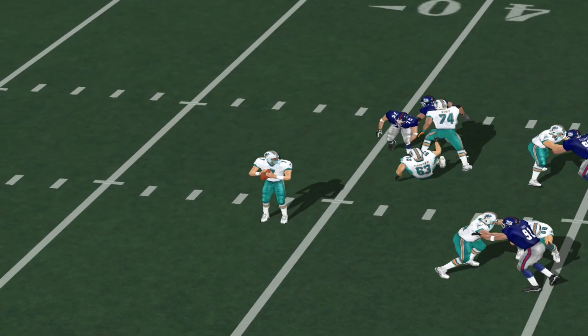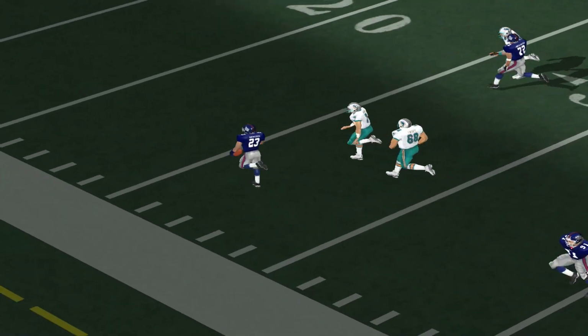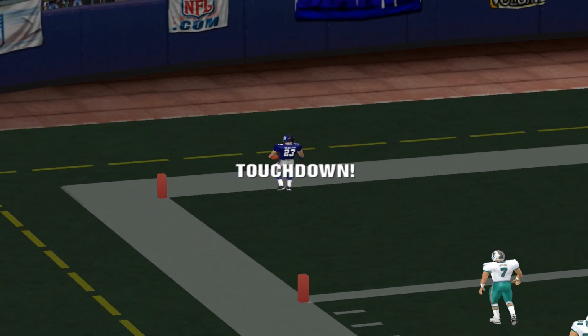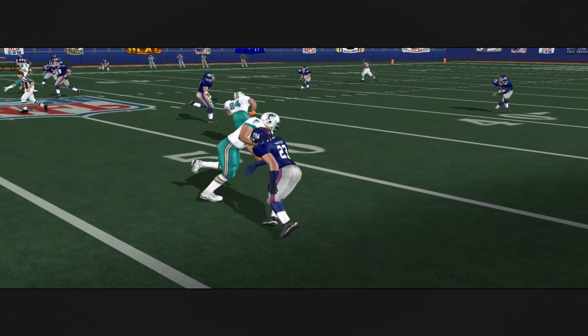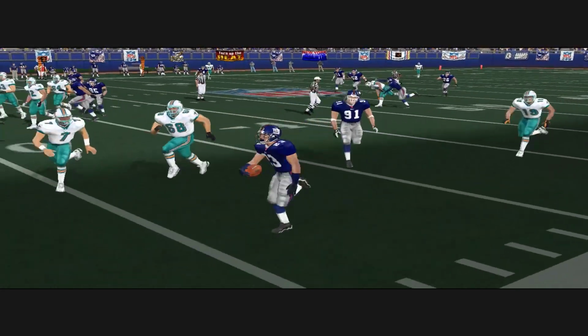Dropping back. Looking for a receiver. Gets rid of it. Interception. He's on the run. The 40. The 20. The 10. 5. Touchdown, New York. The defender is there to make the play. He just stepped in front of that one. He saw his opportunity, and boom, he took it.